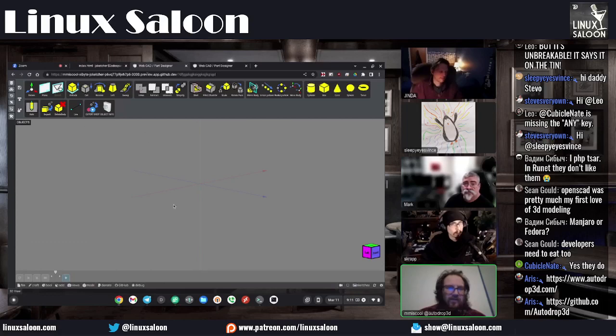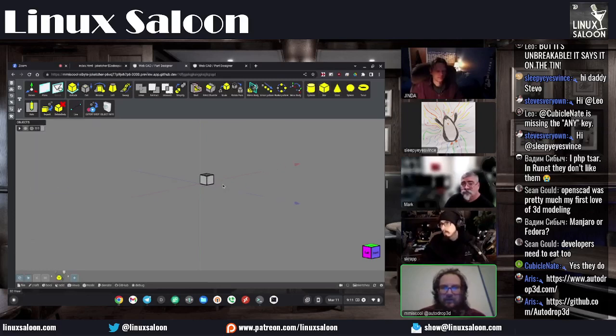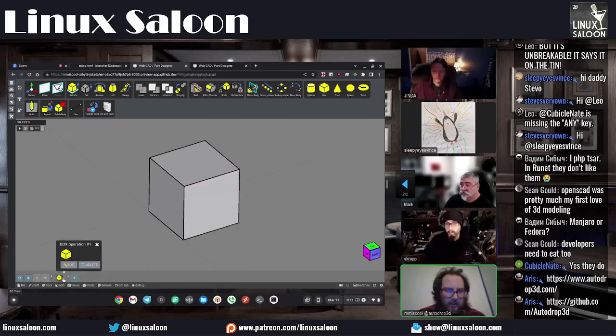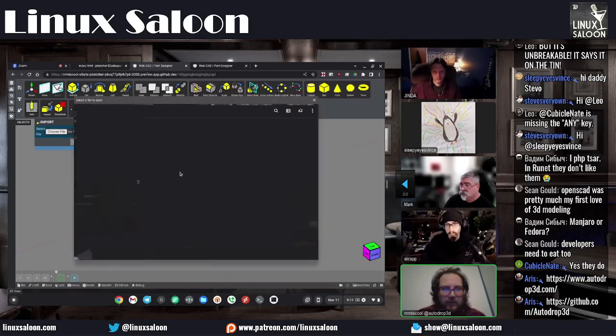But you could design something in here and then load it up in FreeCAD if you really wanted to. Okay. So, sorry, maybe you said it and I didn't hear it. But can you import step files or STLs or anything like that? Oh yeah. Here, give me a second. Let me just import a step file.